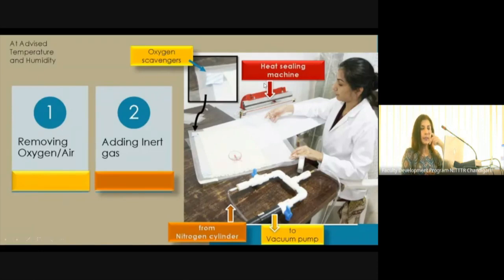Just see the setup over here. On my right side, this red thing is the heat sealing machine. And here on the left of my left hand is a Y hose. There's one outlet, and there are two pipes here, and there's a knob to close and open. I'm about to seal a bag. And this bag has that object that needs to be preserved. And on this corner, there's a little sachet.